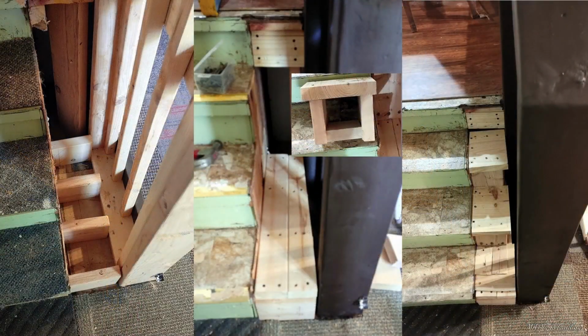So what I did was just created blocks. On the left, I had these little 2x6s, and then in the middle pictures, you can see I used 2x4s, and I had to rip one of the 2x4s to fit.